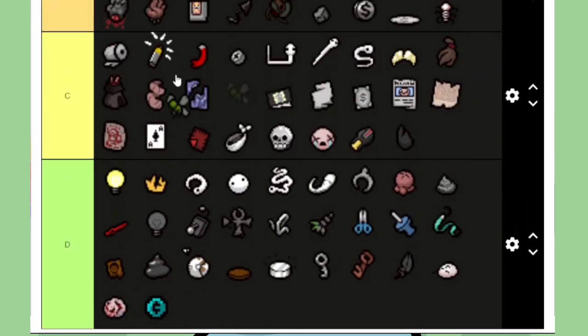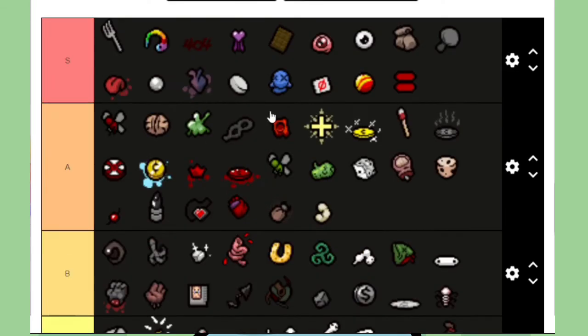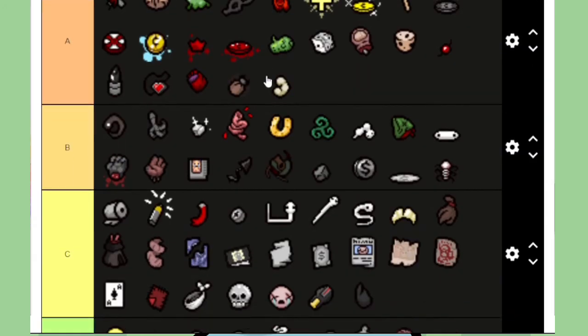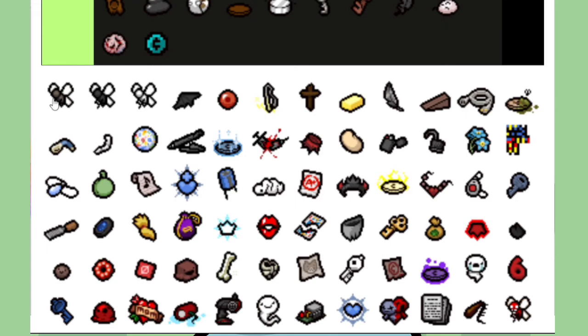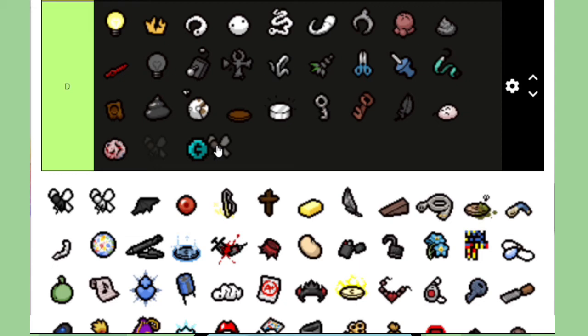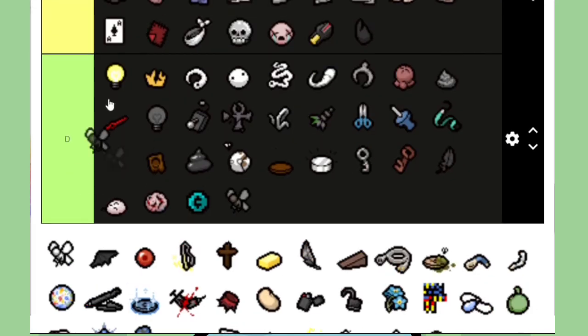Locust of Pestilence. This one looks tasty. I'd say that's a high S tier. I'd eat that locust. Locust of Famine. Famine's all about being hungry, right? Definitely does not taste nice. Locust of Death.